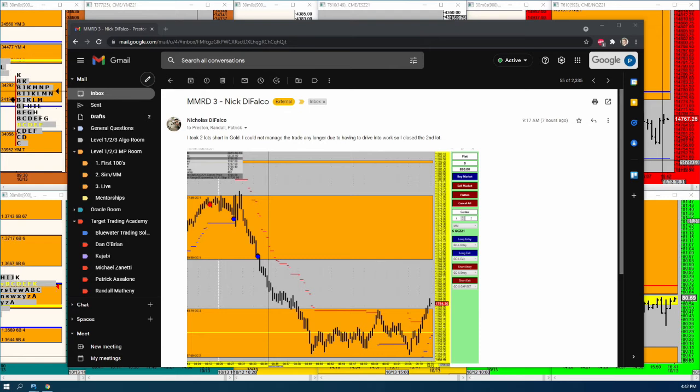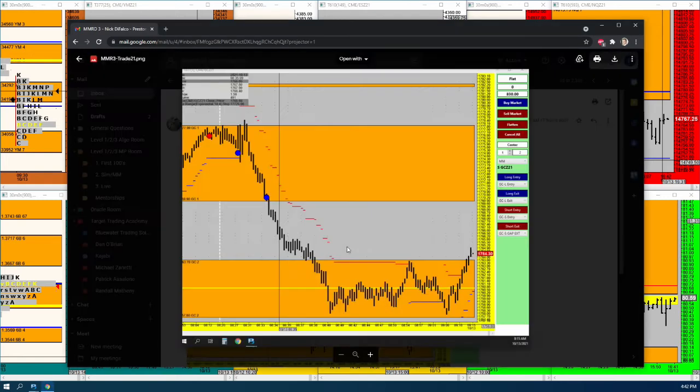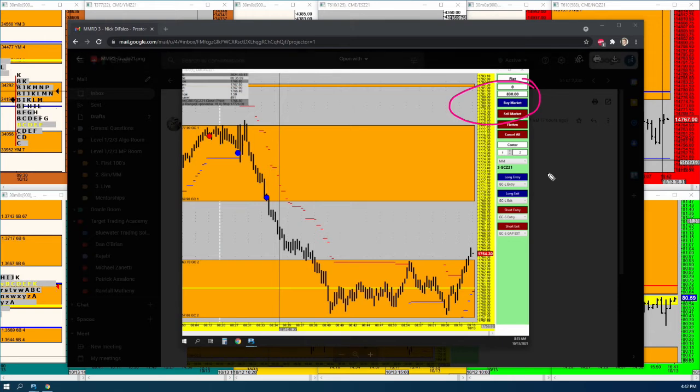Now, in between that, we had a late entry on the submission from Nick from his entry short in gold, killing it with 830. This is an entry that was already taken earlier by other students, so this won't count in addition to those trades, much like the trending trade won't count because it was not at the edge. Nonetheless, 830 in gold.